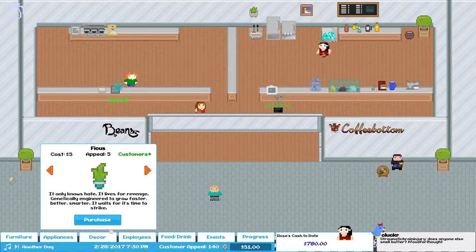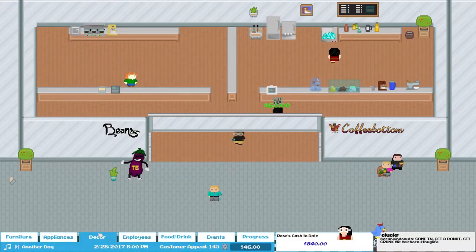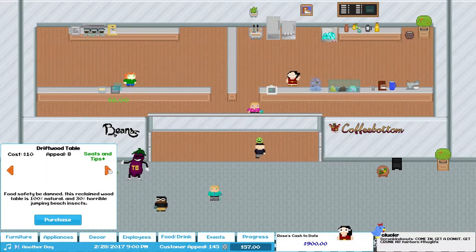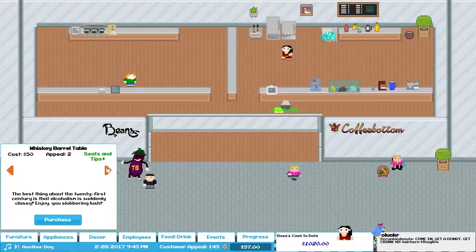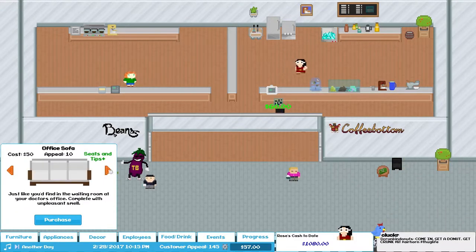I think at this point, though, I should probably work on getting my appeal up as high as I can, because I need to get people in here. I don't have a whole lot of money at this point. Is there a good little stool in here that's not that expensive, that I can afford and drop in here and get some good appeal? Doesn't really look like it. The tables, sure. Wow, it's a really good list of pretty much everything, it seems.